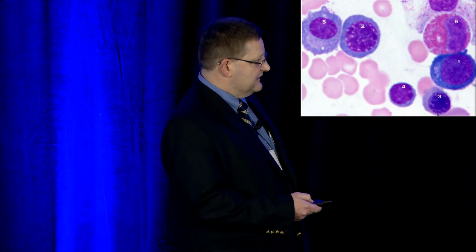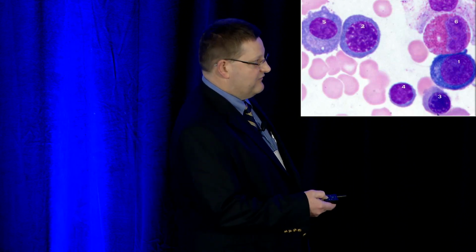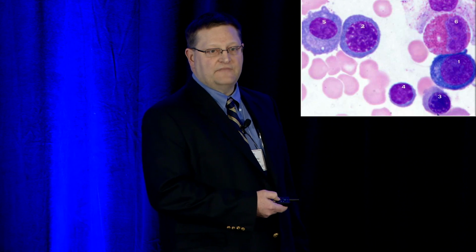If we were to take that same drop of blood that I mentioned on the previous slide, mix it with a little bit of certain types of dyes, smear it on a microscope slide, and look at that slide under the microscope, it would look like this. So you would see lots of small red blood cells. You would see these big white cells. And if you wanted to know what a plasma cell looks like, it's number 5. That's a plasma cell.